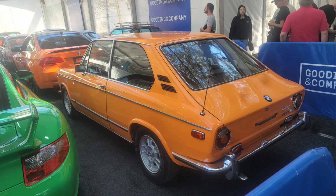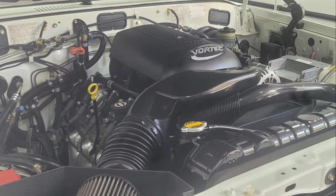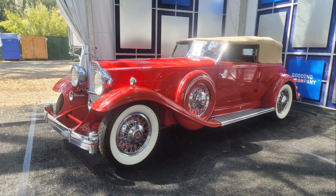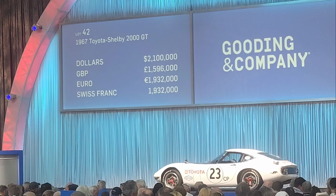Carrera GT. We got a killer little BMW 2000 series, a coupe. There's a Carrera GT as well. That was the one that was up on the thing. Here's a Toyota Land Cruiser, an older Land Cruiser with a Vortec engine. Resto mod. The thing was cherry. Here's just the cutest little 280 SL. So pretty. This thing was a Packard, just a huge beast of a car. Such huge headlights, man. They're just giant lanterns. Unbelievable. Here's a Toyota that sold for, I think it was 2.3. Yeah, 2.1 was that right there. It ended at 2.3 million.